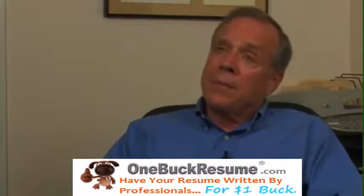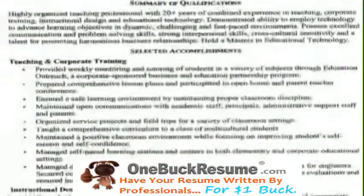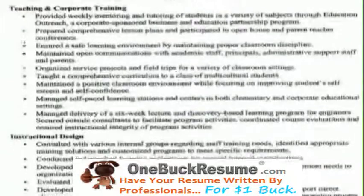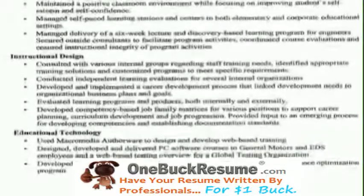Now the other kind of resume is a functional resume, which doesn't start with the specific companies at which you worked, but it talks more about your specific skills. And that's the kind of resume that folks are using when they're changing careers, or if you're a homemaker who's going back to work, say after raising children or something like that.